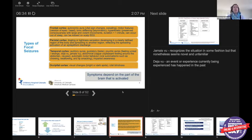Like I mentioned, for types of focal seizures, it really varies depending on the part of the brain that is involved. You can have frontal lobe seizures, which can have some of the different symptoms listed here. You can get autonomic symptoms, which is vital sign changes, sweating. Especially if it involves the motor cortex in the frontal lobe, you can get head or eye turning to one direction, as well as stiffening of an extremity and clonic jerking. You can also have what we call hyperkinetic, or a lot of movements, with frontal lobe seizures. That can sometimes have preserved consciousness as well, and often can occur out of sleep. So those can be characteristics of frontal lobe seizures.